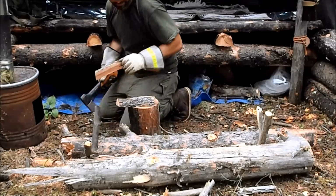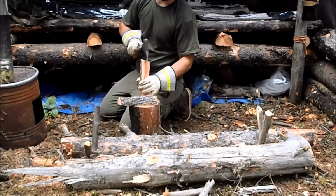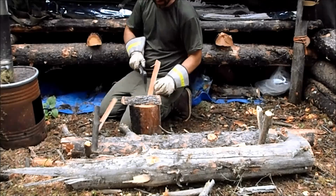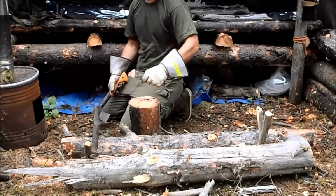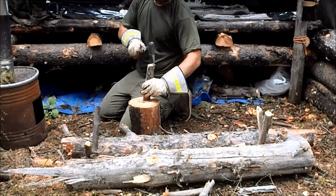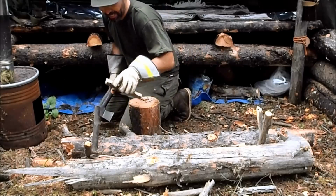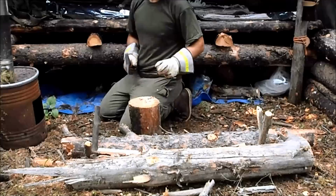This is pine. You would really, for your 3 logs, prefer that it be of a hardwood. A poplar, you know, aspen, ash, something like that. It's going to burn hotter, it's going to burn longer. I don't have that available to me, so I'm using pine. This fire won't last as long because it is pine, but it's going to last me through the night to keep me warm.